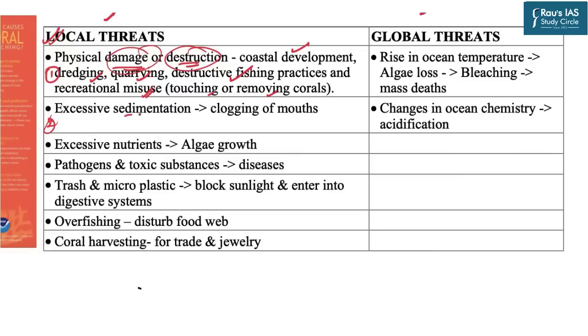Second is the excessive sedimentation. This point we have already discussed, that because of the presence of various sediments or the pollutants, there can be the clogging of the mouths of the coral polyps. And if their mouths are clogged, then eventually they will die. Third is the excessive nutrients. Now, despite the fact that nutrient-rich water is beneficial for the coral, when there are excessive nutrients, they lead to an increase in the population of the algae. And once the population of the algae increases, there is a disturbance in the entire food ecosystem of that particular area, and hence the corals will die. Similarly, the presence of pathogens or the toxic substances can introduce various coral diseases. For example, white band disease or the black band disease, etc.